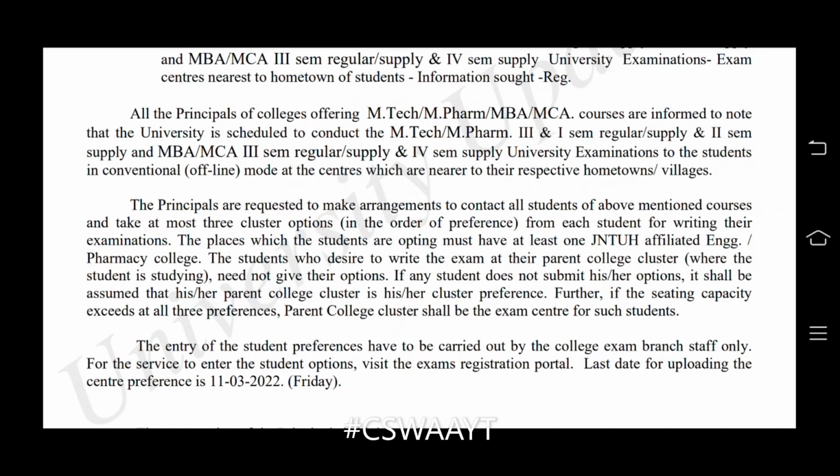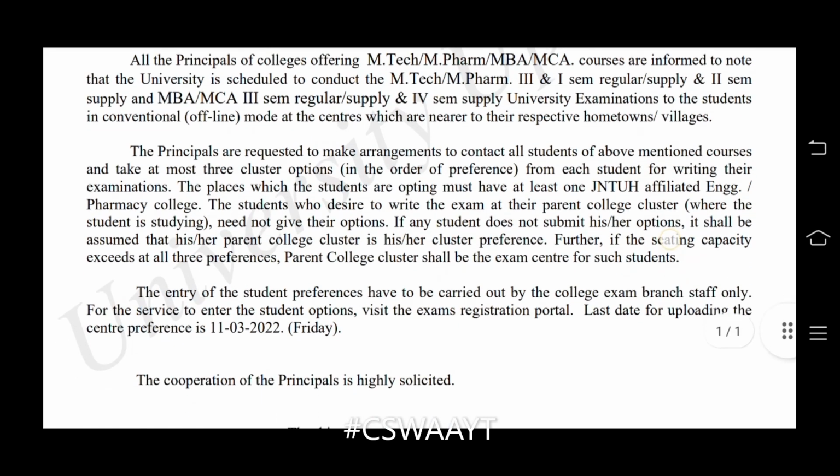Further, if the seating capacity exceeds at all three preferences, the parent college cluster shall be the exam center for such students. The entry of the student preferences has to be carried out by the college exam branch staff only. For the service to enter the student options, visit the exams registration portal. The last date for uploading the center preference is 11th March 2022, Friday.